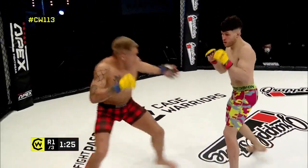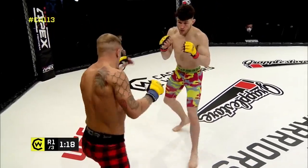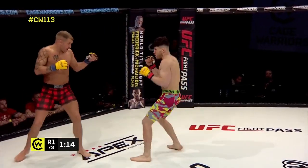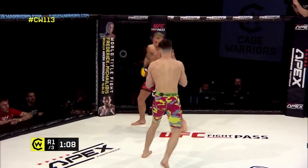Yeah, two very different styles. Perry's coming in very aggressive, mixing it up, throwing a lot of big strikes. Not connecting with a lot of them, but he's throwing them. Whereas Steve is very composed. He's not getting rolled up, not taking the bait, and he's just looking for precision, carefully planting those strikes.